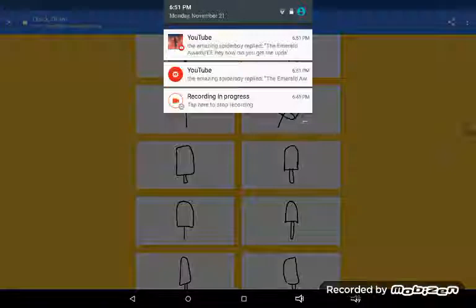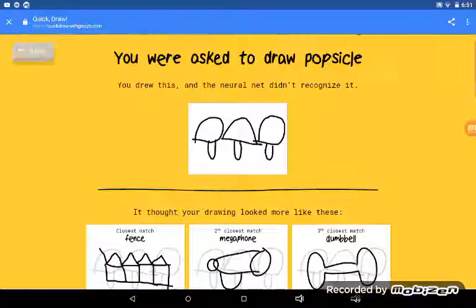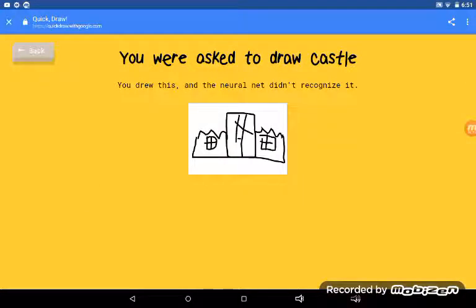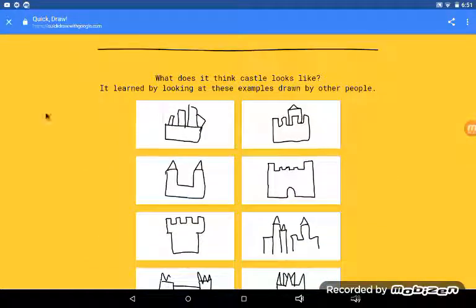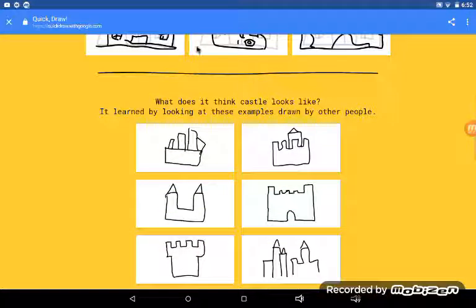Oh my god, what? The Amazing Spider-Man! Don't listen to me. You're messing up with me. But in my turn now. Back my turn. So I also got castle. That is way better than that! This is way better than that! That, I mean.